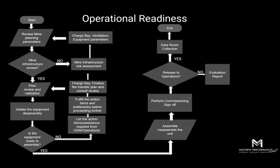After that, we go through the whole process. And again, there are more steps here that people can add. But my point to this slide is to get people thinking about all these scenarios along the way in preparation for your battery implementation and execution.